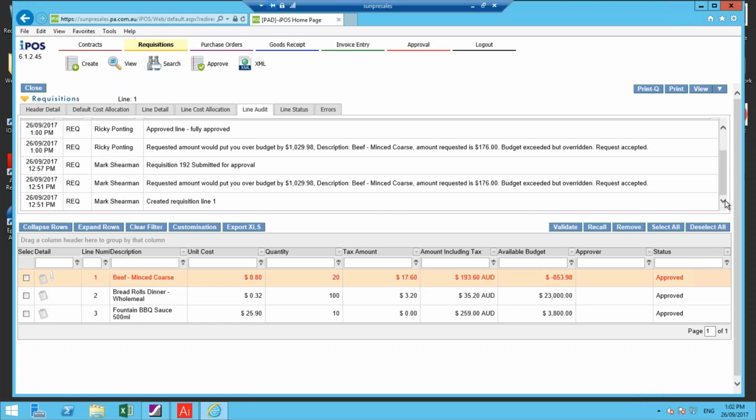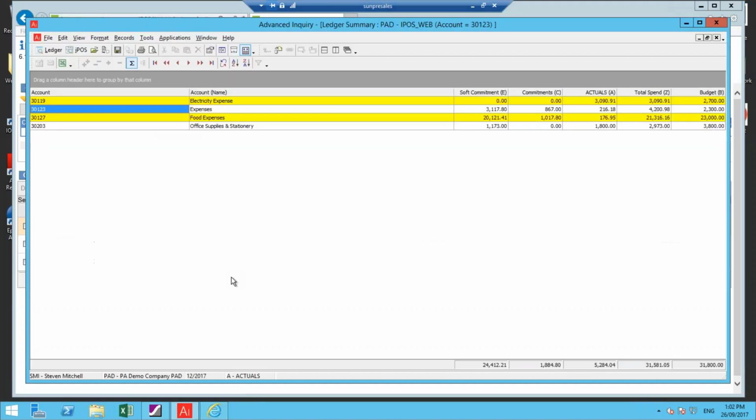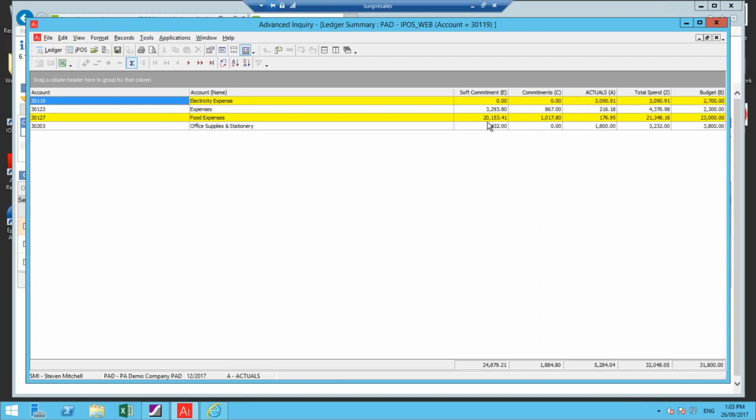Now, the other stage, as I said, it showed we've done a journal. We can see that posting through to Sun. I've got a little advanced inquiry query here, which is just a quick snapshot of the balances in the current system. I've done my requisitions against these 3 accounts. Note the soft commitment numbers are there. So if I refresh it, they've all changed to reflect the additional cost there.